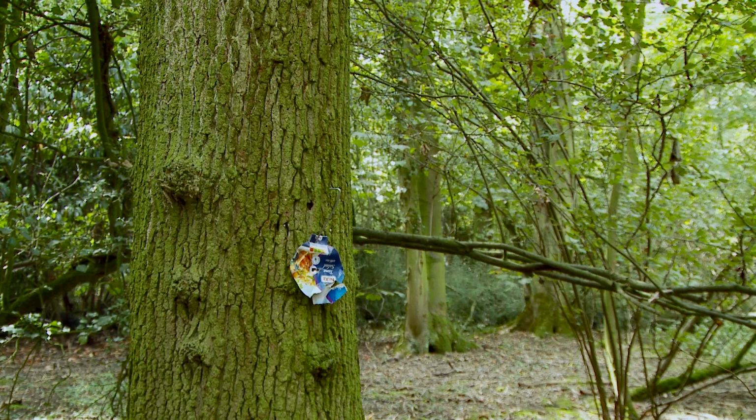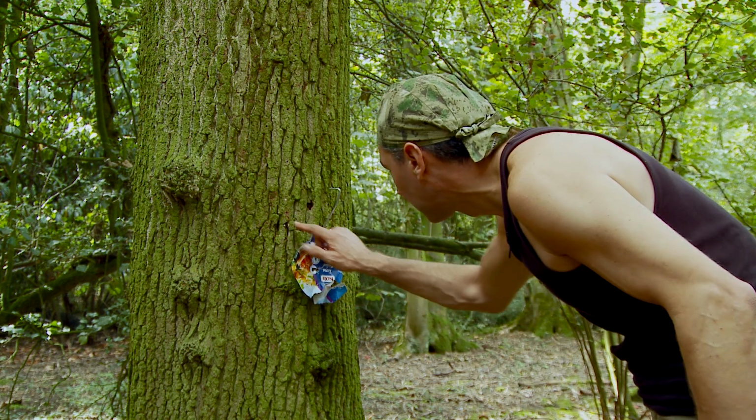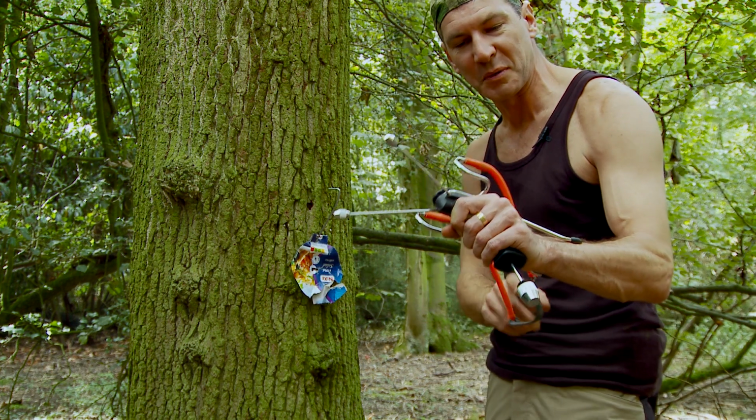Think we got it. So yeah, a couple of those felt like they were pretty close. Oh, look at that, bang in the middle. Like it. Couple up here, another one in here, look. Pretty good grouping, so yeah, happy with that. I do love my Pro Diablo.